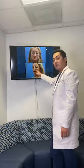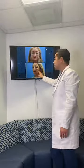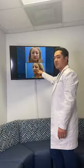So if you fill only this area, it will look off balance. You'd rather start here. Now, this person has a slightly fuller face with fuller facial features. So I started with one syringe on each side, and I would say that she still has more filler that could go in to get to the result that she wants, okay?